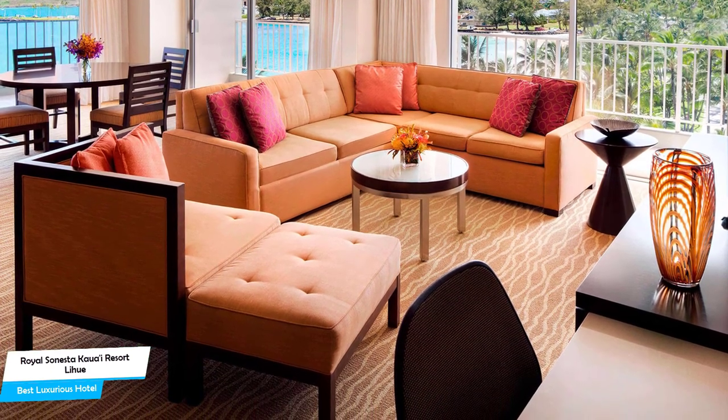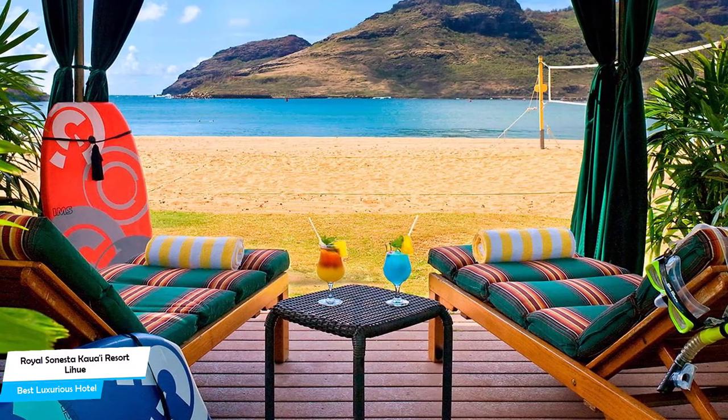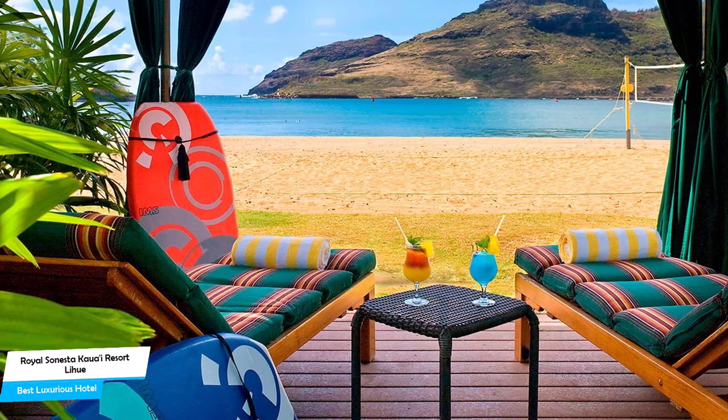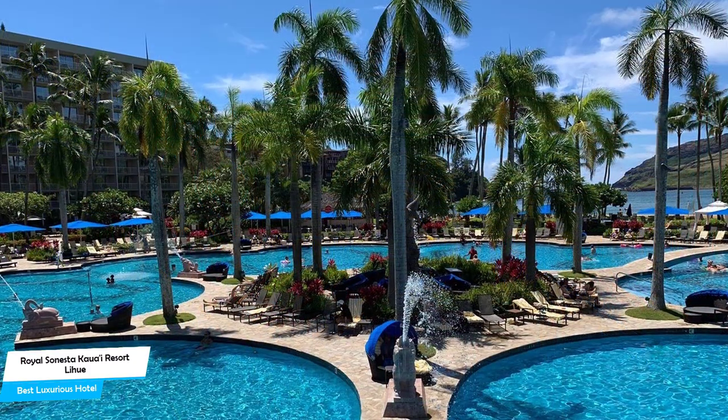The hotel has a great location. Royal Sonesta Kauai is 3 kilometers from the center of Lihu. There are a lot of attractions near the hotel. Nearby attractions include Hawaii Alive Lau Show and Dinner, 0.1 miles, Tapora Gallery, 0.2 miles, and Tropic Isle Music and Gifts, 0.3 miles.